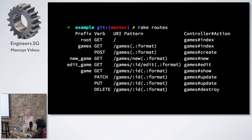And if you look at the top of this file, you can see the root path that we added ourselves to the routes file. And the root path right now should be pointing to the index page, which would be the list of all games in our application.